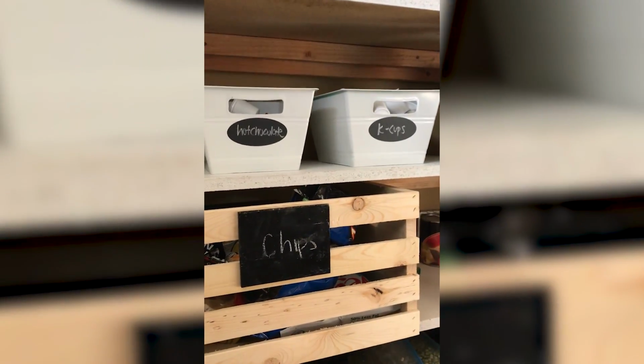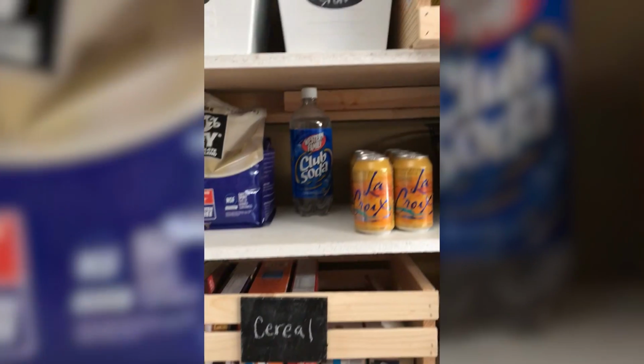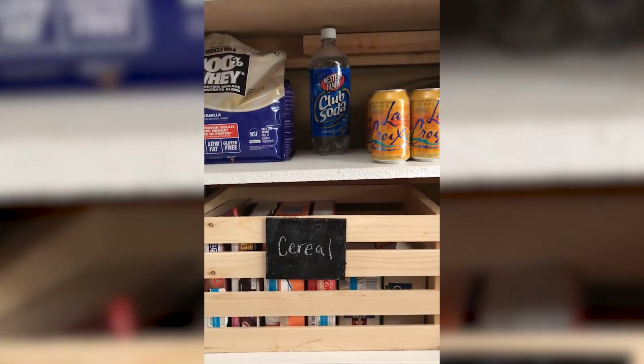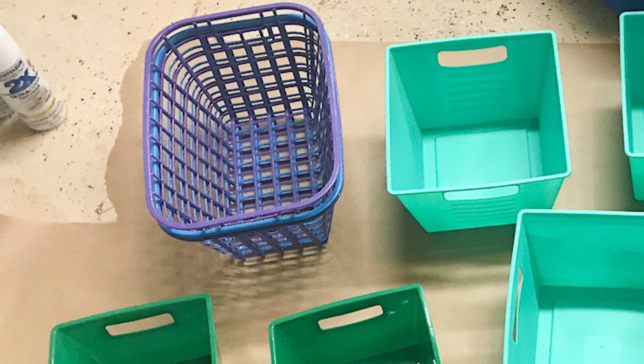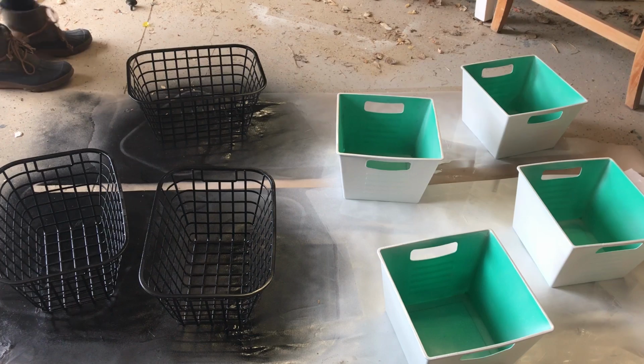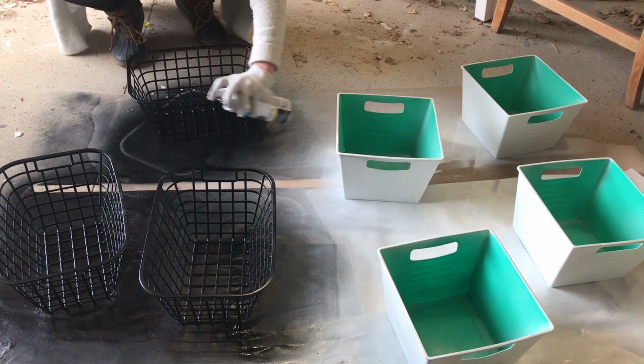And then I created these simple little chalkboard signs out of just pieces of 1/4 inch plywood. Painted some chalkboard paint on them and then hot glued them to the crates. Believe it or not, those black crates were bright purple from the dollar store. They're plastic, and I painted them with black paint. Now they look kind of like a wire basket.